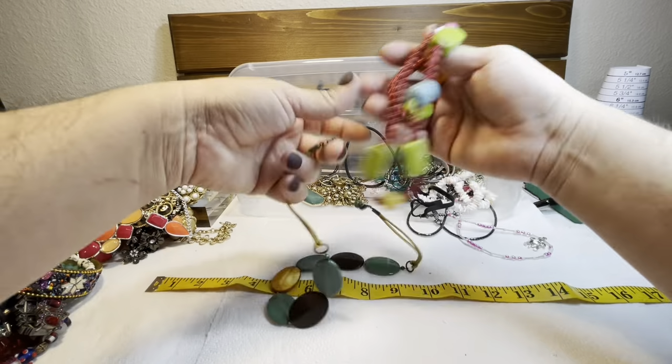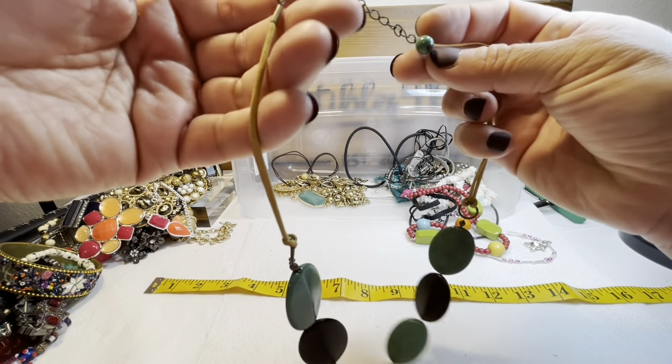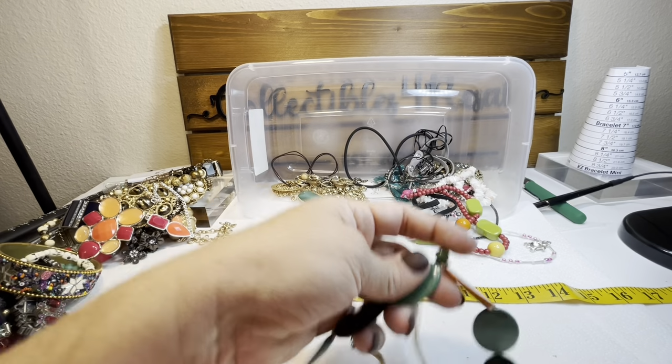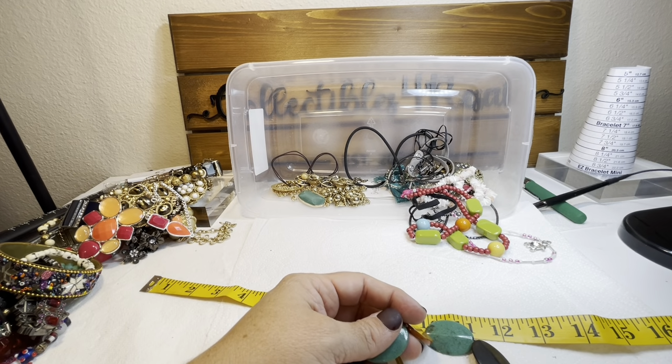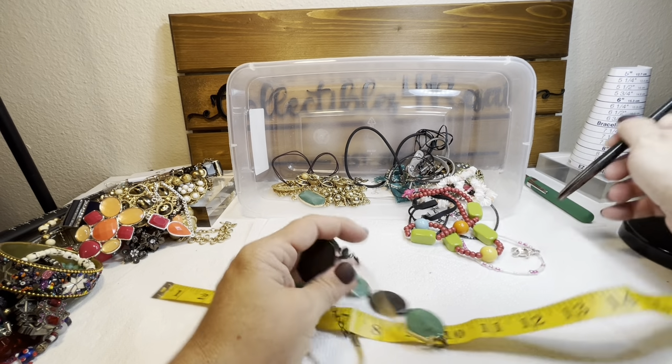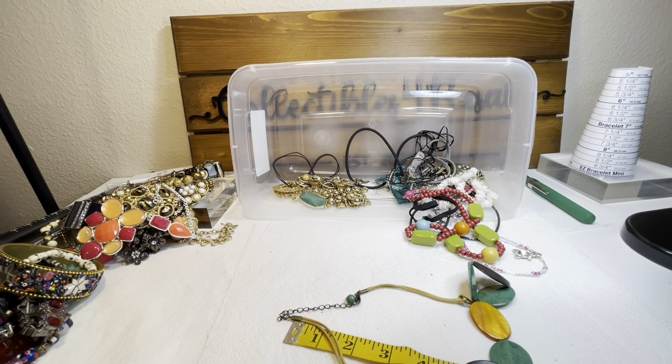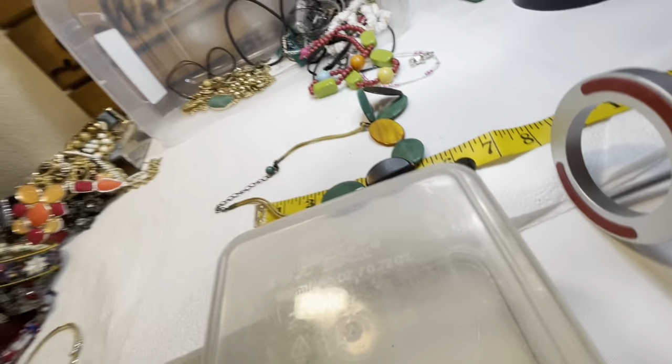It's another one that feels very light. And this one's at the end of the extender. Oh yes, this feels like glass. I'm pretty sure this is glass. Let's see. I thought it was just plastic, but I think so. I haven't used it. Oh, that's all right. Here we go.